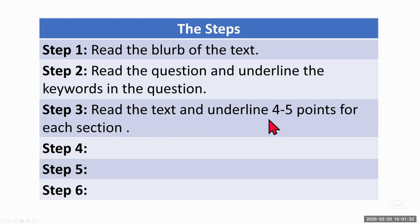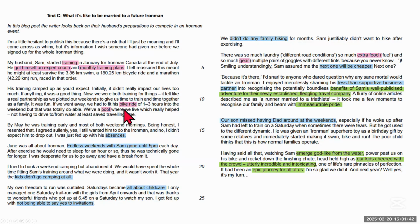Next, we're going to read the text and underline 4 to 5 points for each section. So I have highlighted them in the corresponding colors. Pink is for the first bullet point, which was about the preparations and why they were important. So training in advance, getting a coach, having a plan, swimming and riding a bike, eating healthily, and getting some equipment.